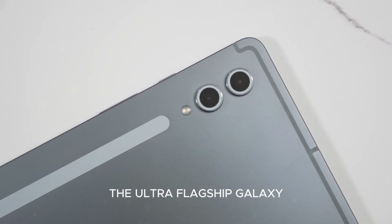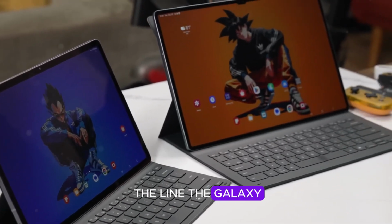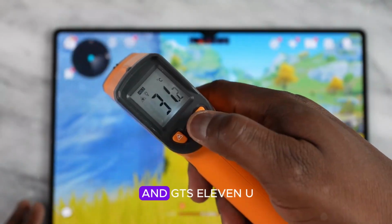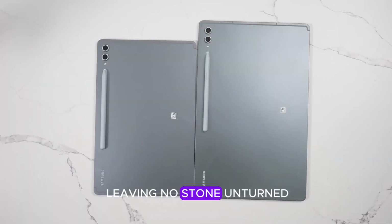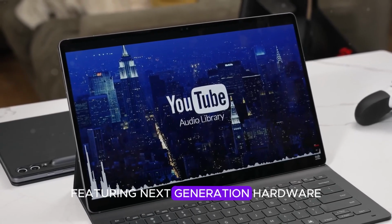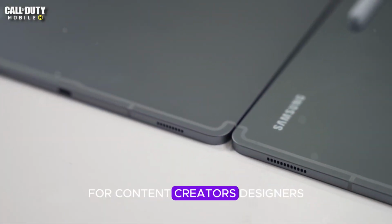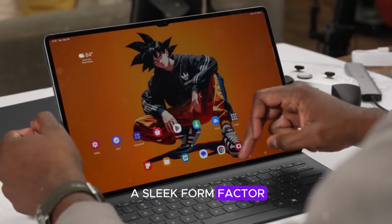The Ultra flagship, Galaxy Tab S11 Ultra. At the top of the line, the Galaxy Tab S11 Ultra is expected to redefine premium tablets. Codenames GTS11 and GTS11U spotted in early leaks suggest that Samsung is leaving no stone unturned in making this a productivity beast. Featuring next-generation hardware and the MediaTek Dimensity 9400 chipset, this tablet could be a game-changer for content creators, designers, and professionals seeking peak performance in a sleek form factor.